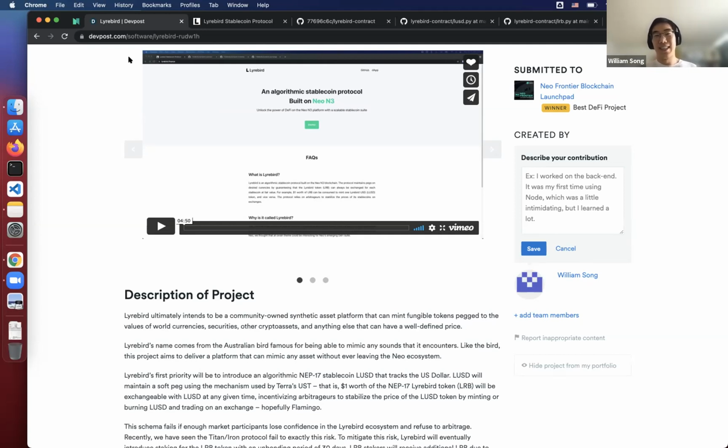As you can see, this mechanism by itself doesn't do anything. You actually need market participants to see the arbitrage opportunities. If, let's say, LUSD is trading at $2 and you know you can mint it for $1 worth of LRB, with minimal risk you can mint a bunch of LUSD from any LRB that you have, sell it on the exchange, and you've basically doubled your funds.